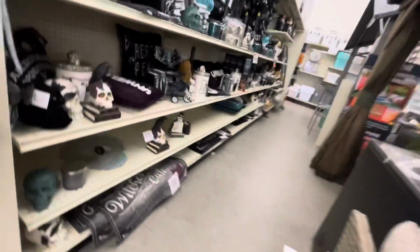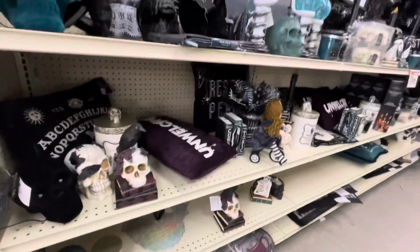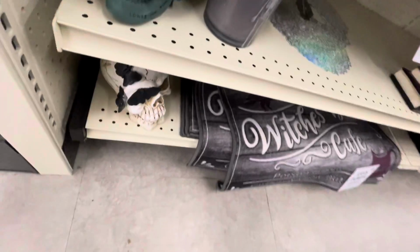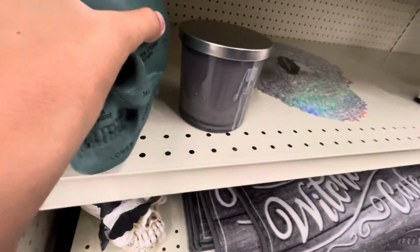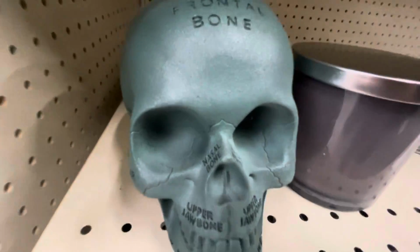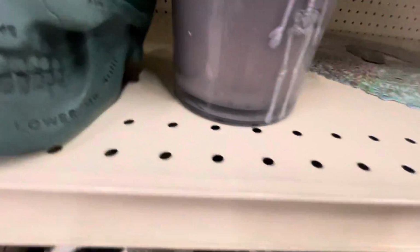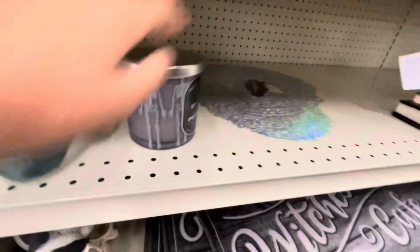They have a whole mother lode of Halloween-ness. So they've got, these aren't animatronics, these are tabletops, but they've got this mat, and that's Mothy Skeleton, that's cool. Oh, this is so cool. It's got everything labeled. That's hilarious. Frontal bone, the nasal bone, the upper jawbone, the lower jawbone. This is genius, in my opinion. This is absolutely genius. They got a candle.